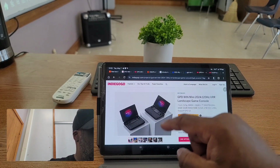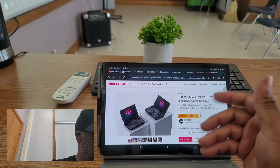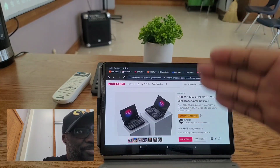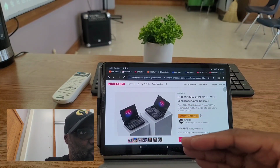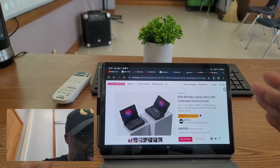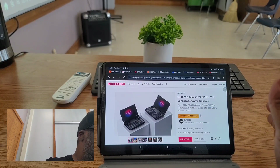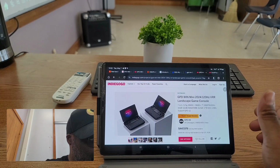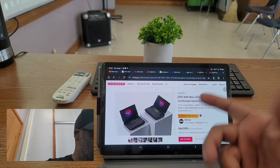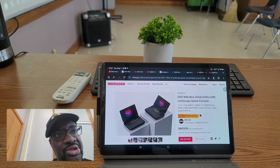Now this HHPC right here, this is the GPD Win Mini. Some people have called it the successor of the GPD Win 2, but for me, this is basically in between the GPD Win 2 and the GPD Win Max, which I'll show you in a few. It's slightly bigger than the GPD Win 2, but very similar to the GPD Win Max. So like I said, it's a breed of the two. This one is definitely portable, but not pocketable because, like I said, it's slightly bigger than the GPD Win 2.